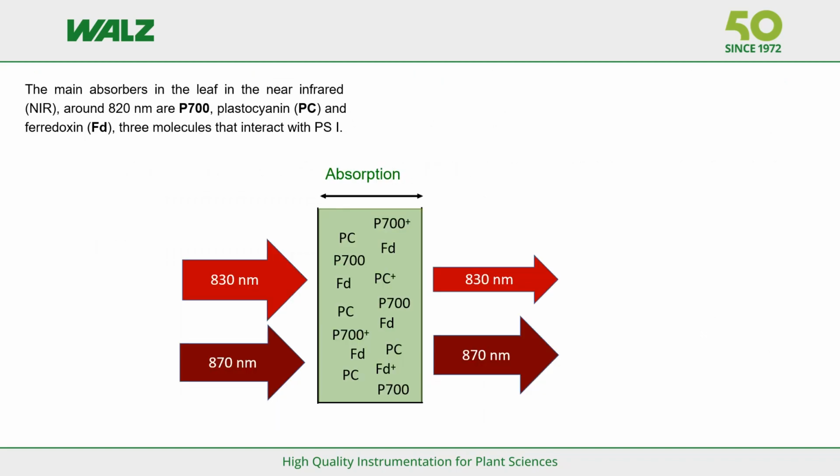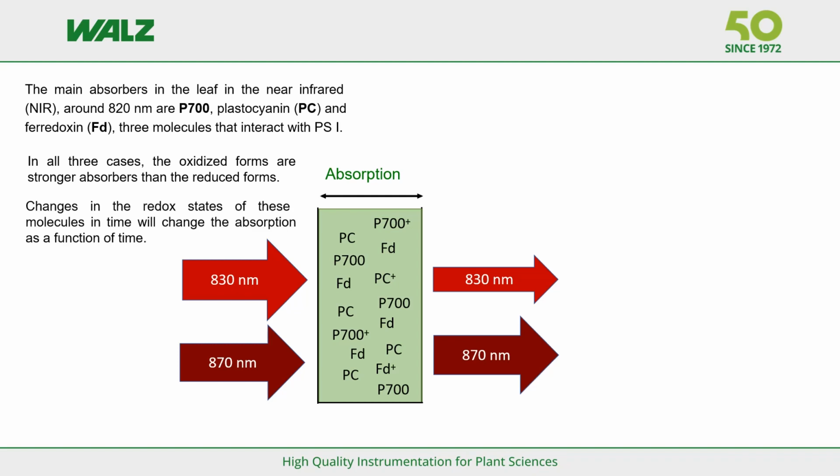What is measured at 820 nanometers? The main redox-sensitive absorbers in the leaf around 820 nanometers are P700, plastocyanin, and ferredoxin, three molecules that interact with photosystem-I. In all three cases, the oxidized forms are stronger absorbers than the reduced forms. Changes in the redox states of these molecules in time will change the absorption as a function of time.